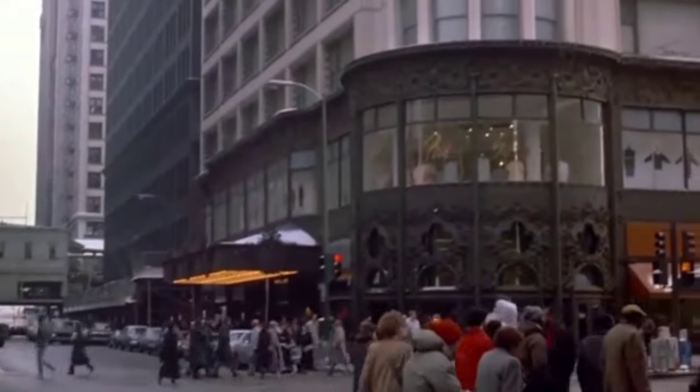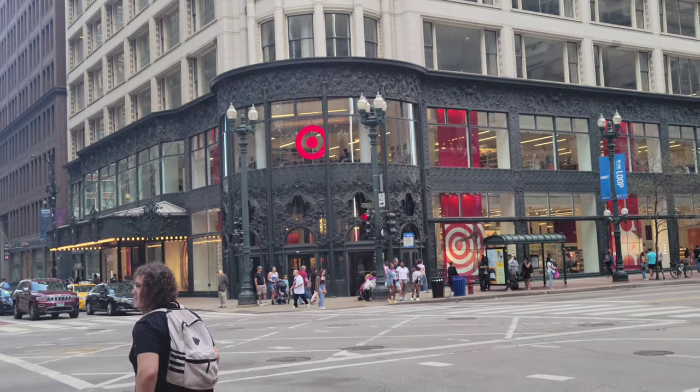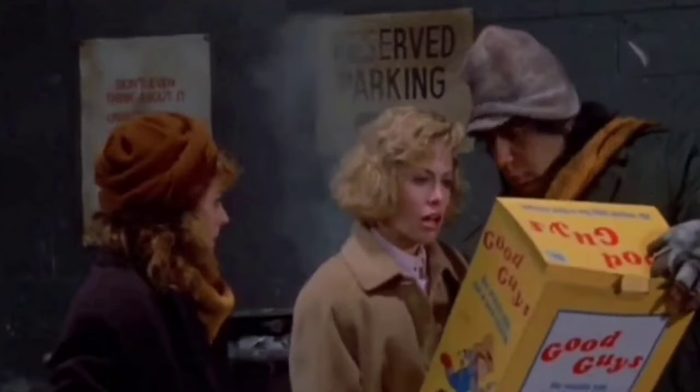And when she got the doll for Andy, she would have met the homeless guy in the back of the department store. But where she got the doll wasn't actually behind this building. That's going to be our next filming location. Let's roll.